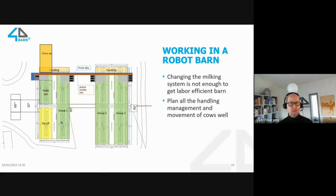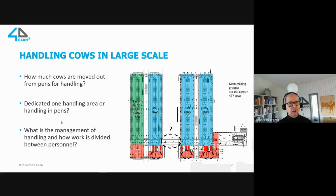And if you take the next slide, this is actually a quite good example. This is a project we have done, about a 400 cow dairy, and in this design process we were thinking whether we would handle those cows in a centralized place in the existing cross alley, so that we'd arrange the traffic from every bend to there, or whether we should do it behind the robots in each of the three main milking group pens.